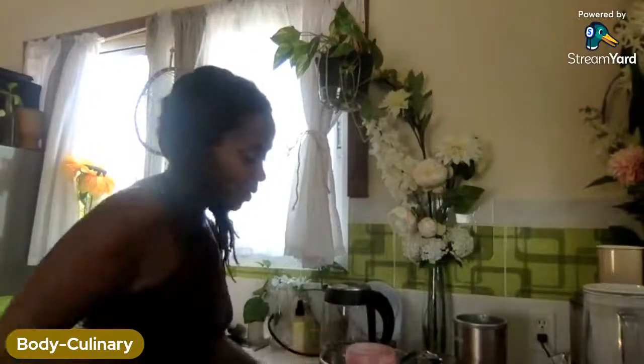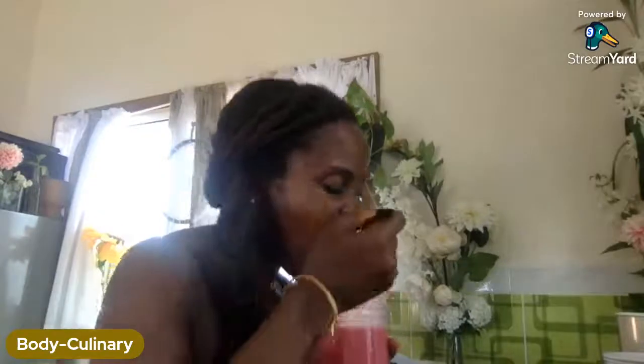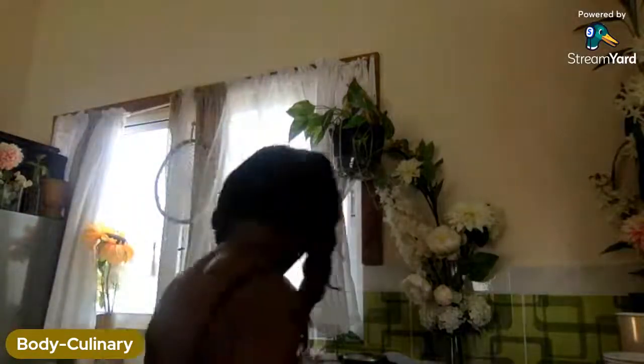Paying attention to flavor, color, presentation. Ooh. All right, so here's our beet milk. It's nice and creamy from the fresh coconut milk. Taste it. That's good.